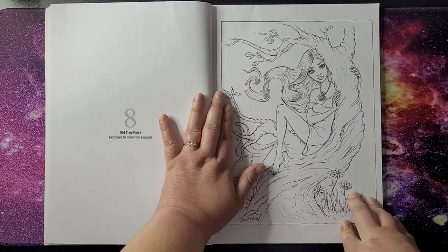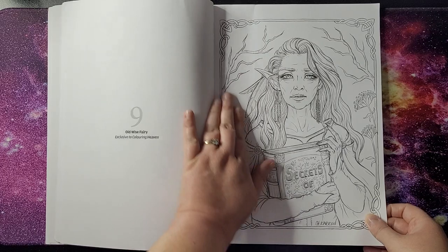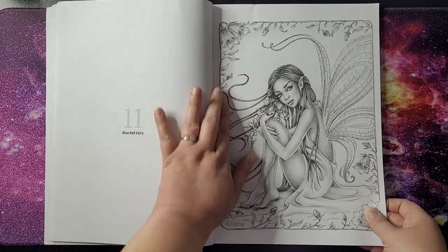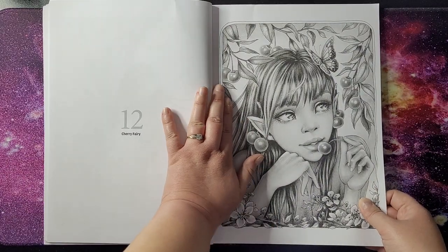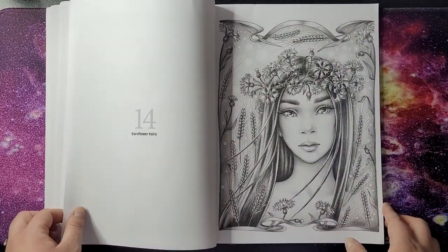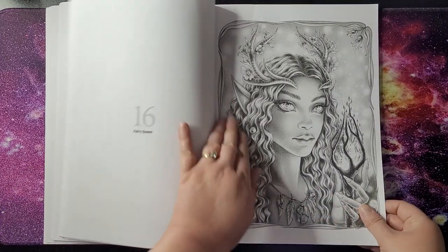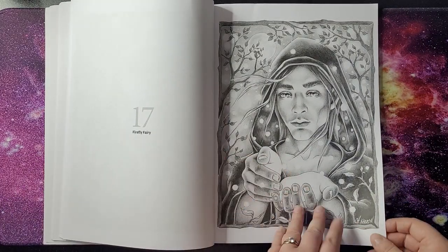Then we've got Old Tree fairy. Old Wise fairy. Toadstool. Bluebell fairy. Cherry fairy. I've still got to colour this one in other books. Clover fairy. Cornflower fairy. Cranberry. Fairy Queen. Firefly fairy. That's the one I've just recently coloured.